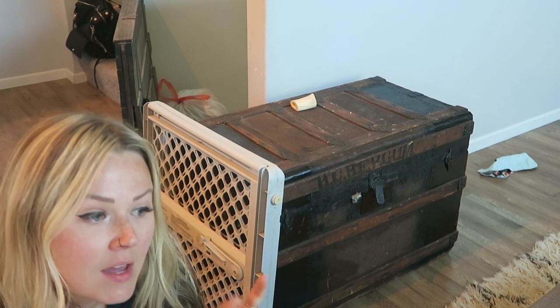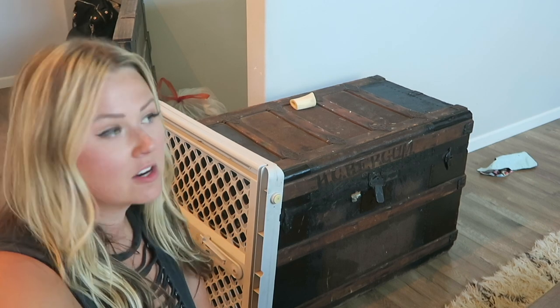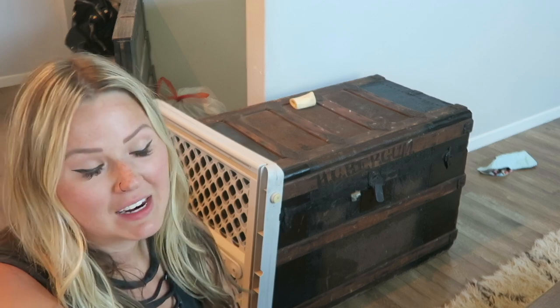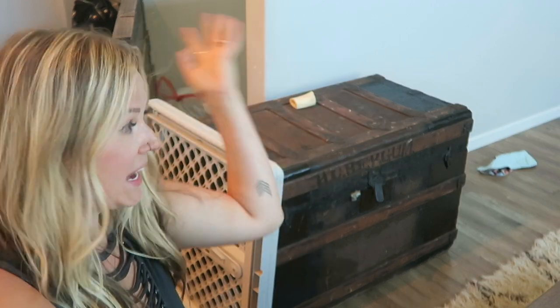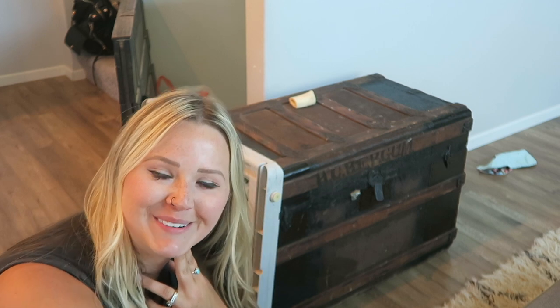So I did a thing, and if you guys are over on my Instagram, you know what I'm talking about. I pulled this chest up from the basement because it's just sitting downstairs. I needed something to set my stuff on up here until our media center is made. And I hate it. I hate it. This bad boy is so heavy, and now I'm gonna have to carry it back down to the basement, and I'm just not looking forward to it.